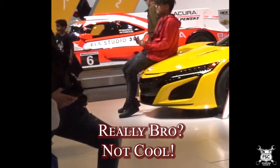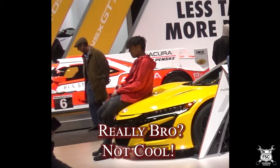I know it's a display car, guys, but still, keep your kids off the cars.